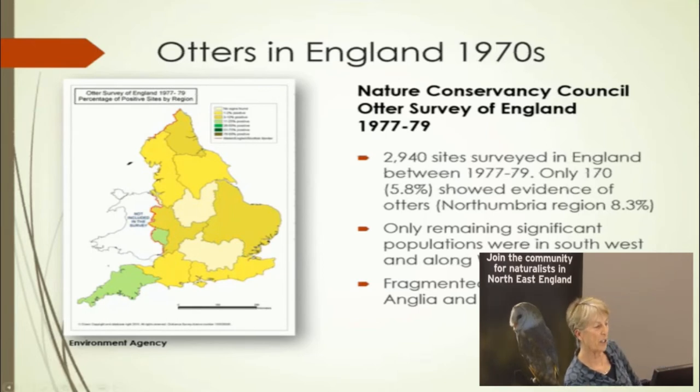So the only remaining significant populations were on the Welsh border and in the southwest. Everywhere else, they were pretty much gone. There were a few fragmented populations in East Anglia and the Northern Uplands, but yeah, they were in big trouble.